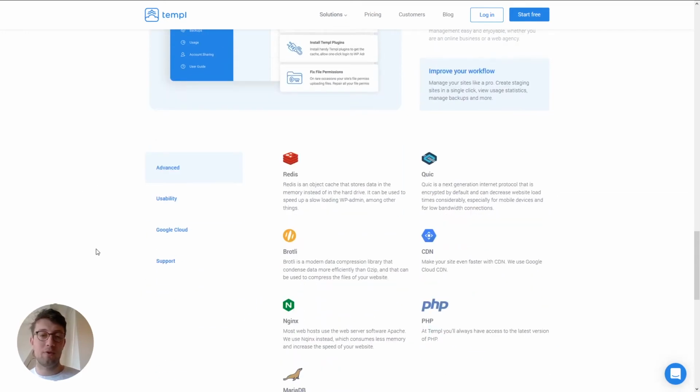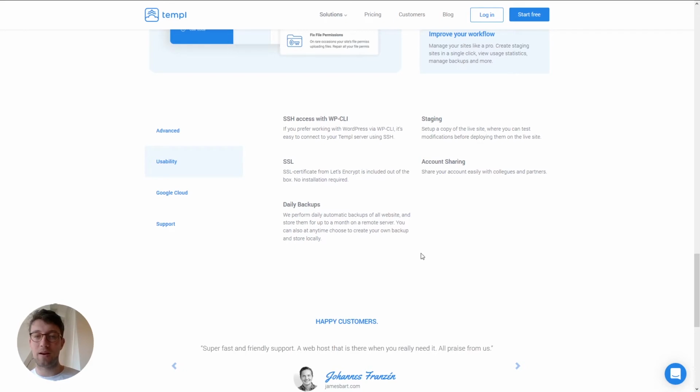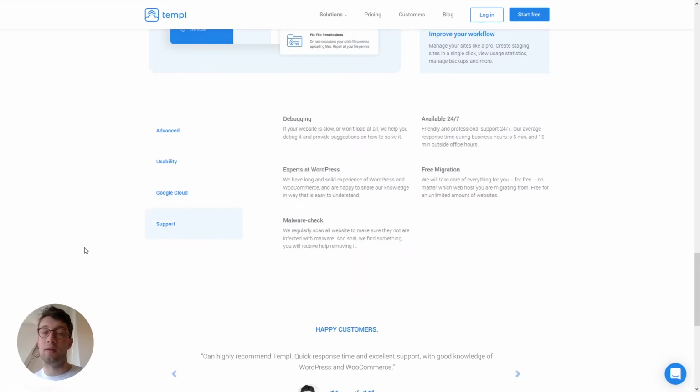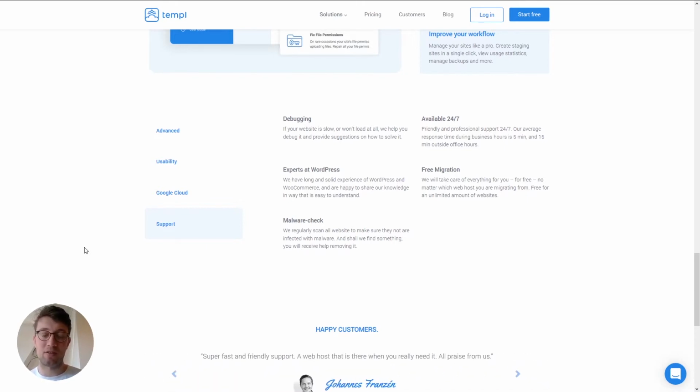They use really modern technologies to make your website run fast, also have it usable even if you are a developer. Furthermore, as I said, it's based on the Google Cloud. Their hosting technology is based on Google Cloud. It means they host websites on Google services, which makes them pretty scalable and also sustainable, by the way. And they boast human support, which are experts at WordPress, and of course available 24/7. And this is one of these extra things that managed hosts give.